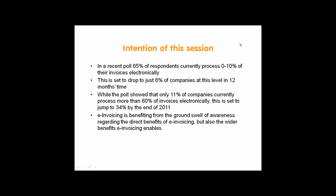So many of you will remember from the webinar that we ran in January that we asked you a number of questions regarding your e-invoicing adoption, and really the results were incredibly stark. We asked what the penetration of e-invoicing was within your current accounts payable environment, and 65% of respondents said that today they only process between 0 and 10% of invoices electronically. So I think we'll all agree that's a lot of people not processing a lot of invoices electronically. When I asked what electronic invoice penetration you are looking to have in 12 months' time, the 65% dropped considerably to 8%.